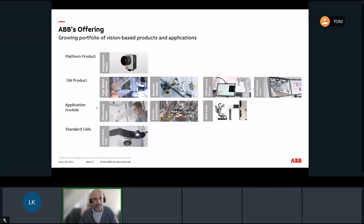Also, second layer, we have the software products. These products are more specific to, or more related to, a specific application. We have high-speed alignment, which was introduced by ABB last year. It's based on a technology called visual servoing. We are using a closed loop to increase the capacity of the robot. Thanks to high-speed alignment, we are able to reach 0.02 millimeters of accuracy on assembly applications. That's commonly used in electronics.